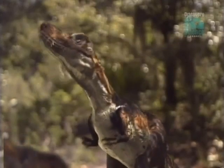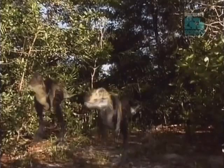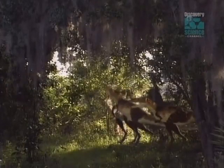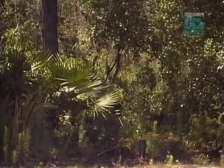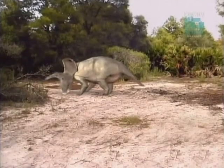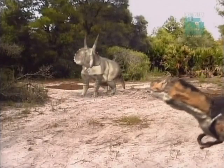With the scent of nearby prey in the air, Jane and her pack decide to move in. It's a world of eat or perish, and with numbers comes strength. In this case, it allows this group to ambush the unfortunate Triceratops.